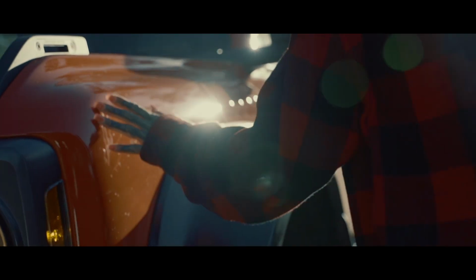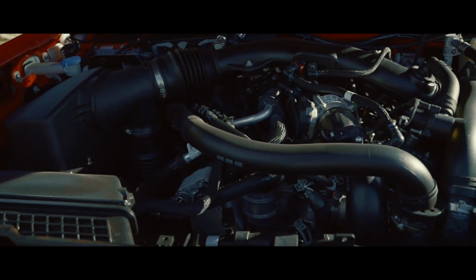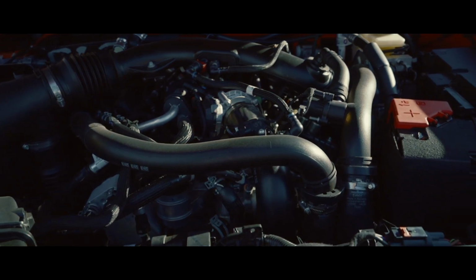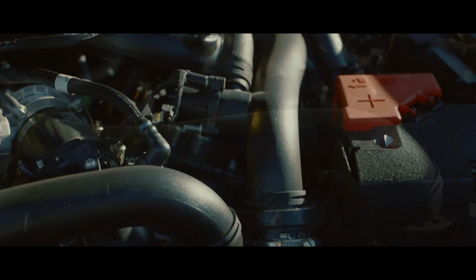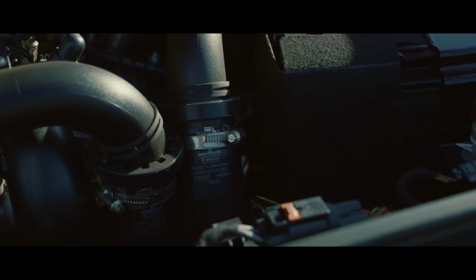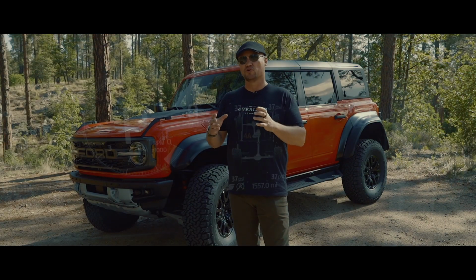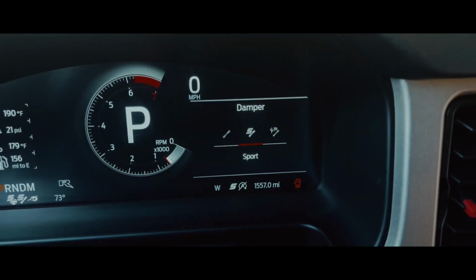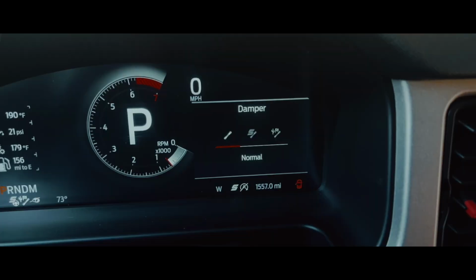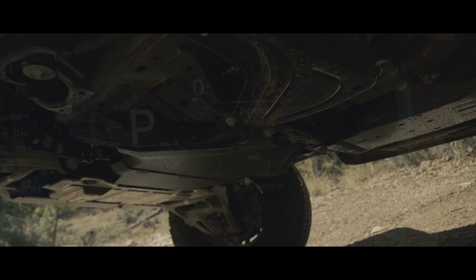But what makes the Raptor model unique? So it starts off from the front with the V6 that it's got in it. This is a twin turbo V6 that makes 418 horsepower and 440 foot-pounds of torque. It actually goes 0 to 60 in 5.8 seconds. And it has multi-mode as well. So you can go into sport mode. You can also go into manual shifting mode, which gives you paddle shifters on the steering wheel. And you can even adjust the exhaust to go into sport mode.